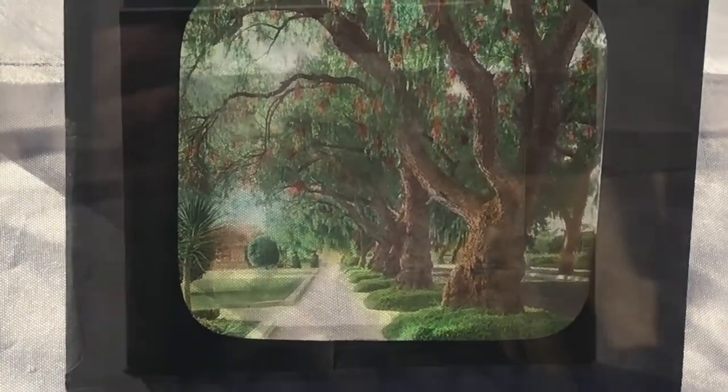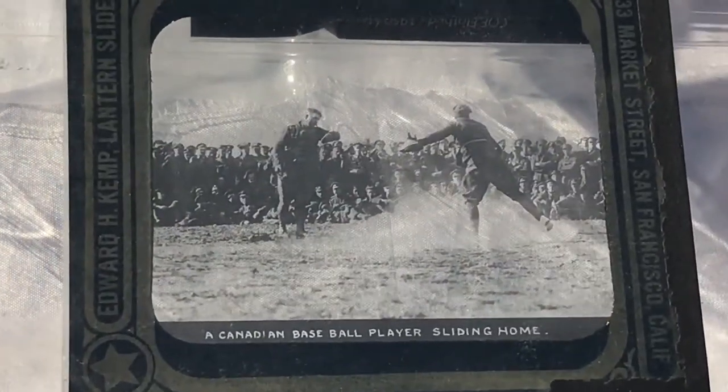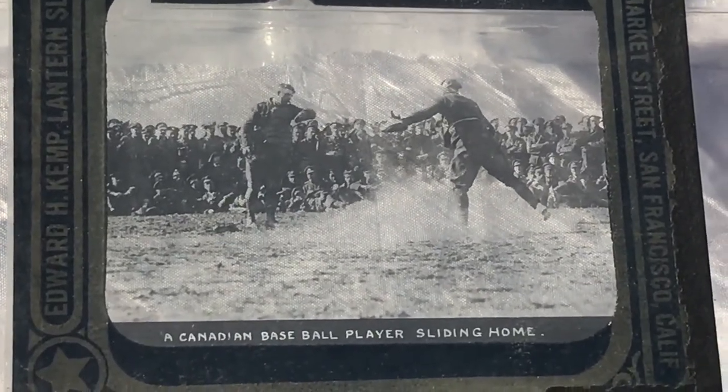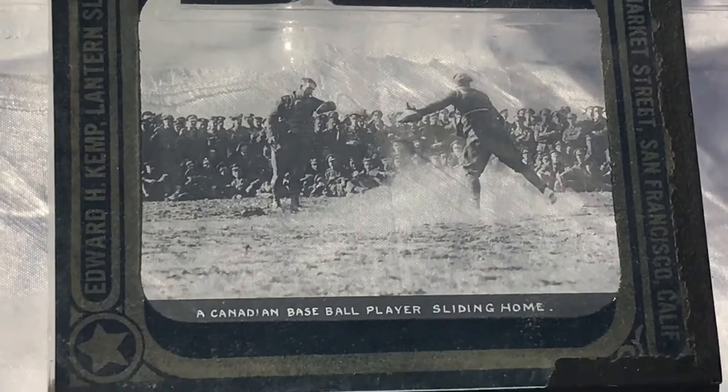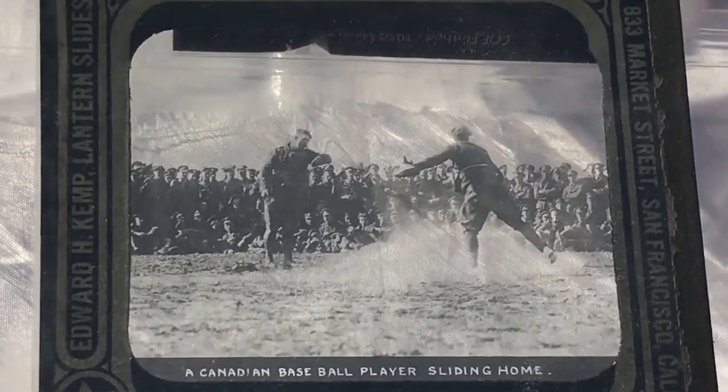Some of them were hand-tinted or hand-painted like this, sometimes called hand-embellished. Now here we have a Canadian baseball player sliding home. So today you have seen images of basketball playing, and in 1917, basketball and baseball.